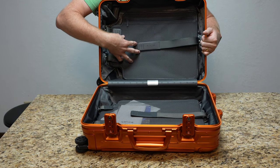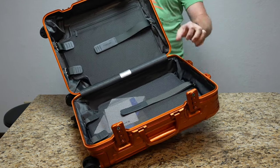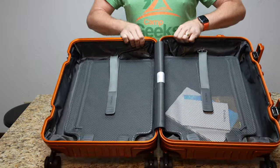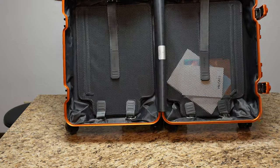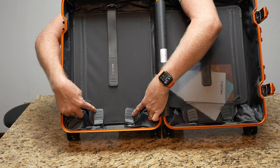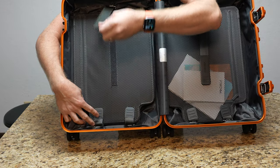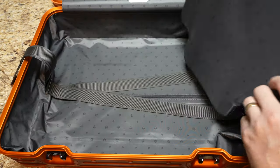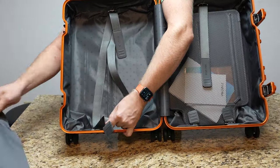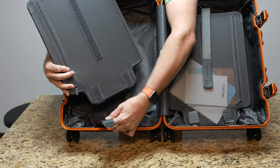This is what I was talking about with the whole compression item. Let me rotate this a little bit to make it as easy as possible to see. You can see there are two little Velcro pieces down here and this one. These are all tied together as one big strap. If I undo the Velcro on these two, this piece completely comes out, so I can remove this if I don't want it.